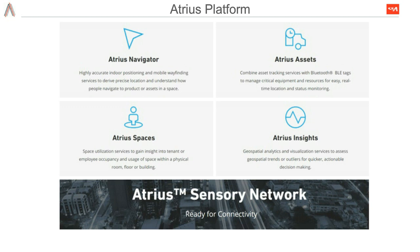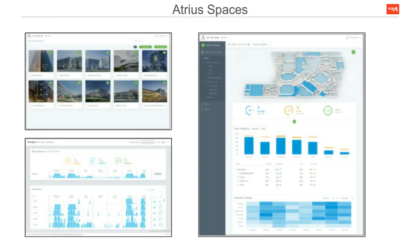And finally, we're going to touch on Assets, which will be formally released in early 2018, but is being piloted by several customers now and allows for real-time active tracking of asset tags and key equipment and personnel. Starting off, we'll take a look at Atrius Spaces. Here you'll see some screenshots.